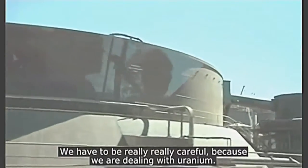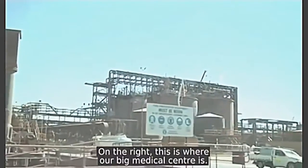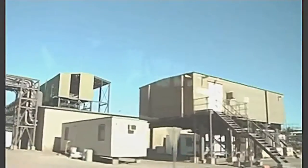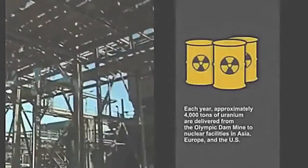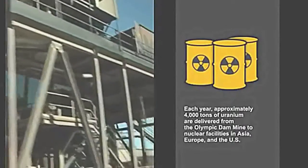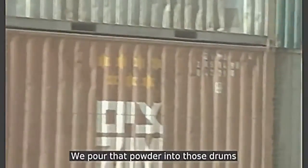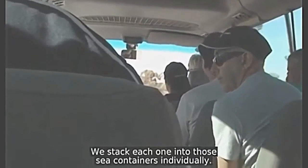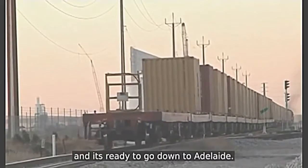You have to be really, really careful because we are dealing with uranium. On the corner here is emergency services. On the right, this is where our big medical centre is. Drums of uranium just in there in that sea container. We pour that black powder into those drums. They're 44 gallon drums or 205 litre drums, and we strap each one into those sea containers individually. We put 48 in a sea container, we seal it, we put these stickers on the outside, and it's ready to go down to Adelaide.